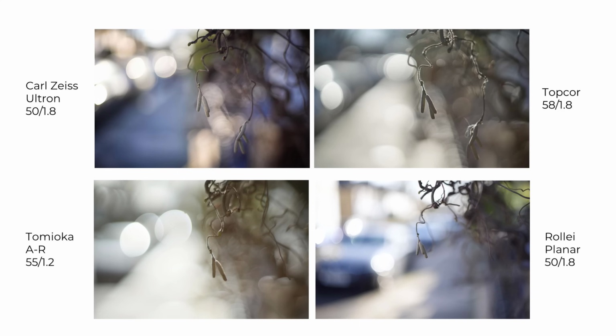Talking about light, you can see how the size and shape of the out-of-focus highlights differs across these images. And this is one of the most interesting ways of distinguishing the bokeh produced by different lenses. But before considering this, we need to talk about depth of field.